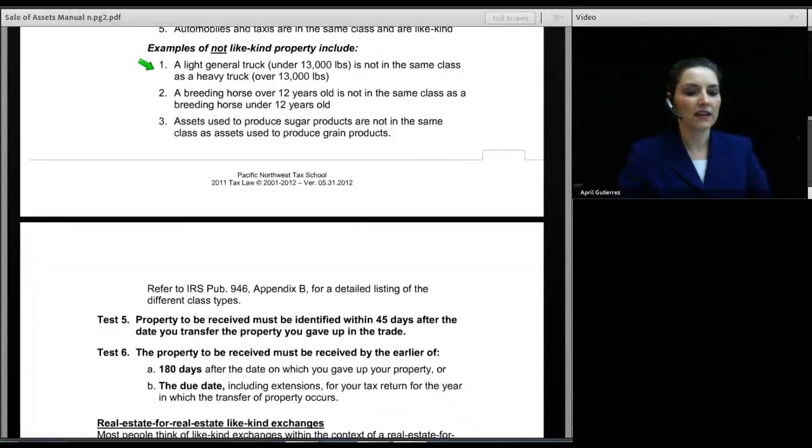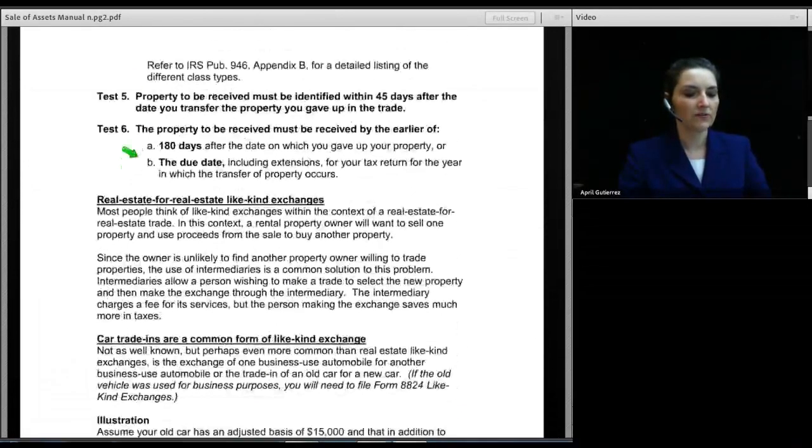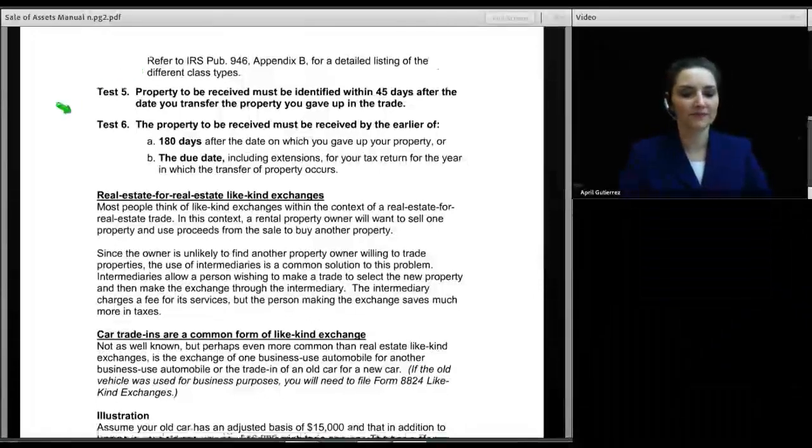Examples of not like-kind property include a light general purpose truck under 13,000 pounds, which is not in the same class as a heavy truck over 13,000 pounds. A breeding horse over the age of 12 is not in the same class as a breeding horse under the age of 12. And assets used to produce sugar products are not in the same class as assets used to produce grain products. For more information on classification of assets, you can refer to IRS Publication 946, Appendix B. And of course, in our last class on depreciation, I got really excited and showed you all about that table.